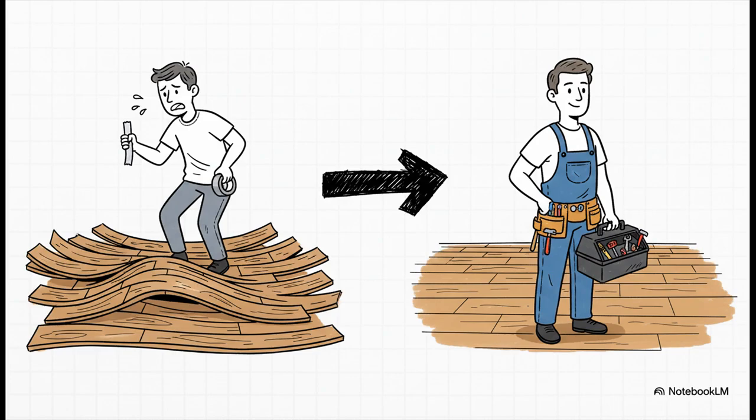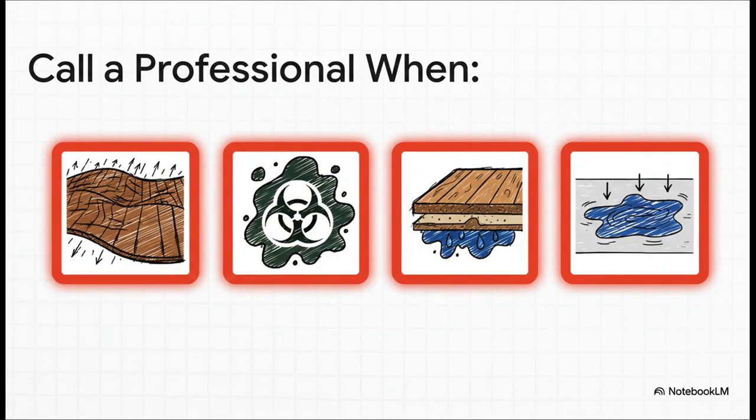But look, let's be real for a second. Even the best DIY efforts have their limits, and it's absolutely crucial to know when it's time to call for backup. So if you see any of these things, call a professional immediately. We're talking extensive water damage across a huge area, any sign or smell of mold, or if you know the damage has reached the subfloor. Trying to fix that stuff yourself, that's like putting a bandage on a major wound. It's just not going to work.